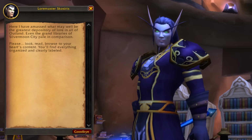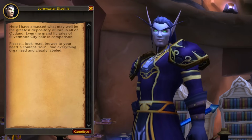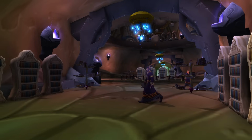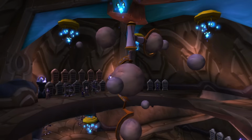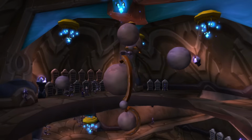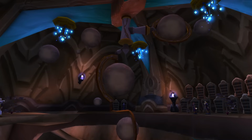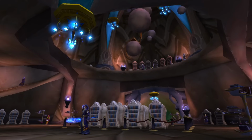There's also Lore Master Skosiris, I don't know how to say his name, but he says that even the Grand Libraries of Silvermoon City pale in comparison to this library, which I don't know if I believe him. It feels like Silvermoon City would have more, but I don't know. What do I know? I'm like, all right, maybe he's right. But what I love about this place is how many things are just spinning around. Like, you have the big light fixture on the ceiling, or it's not really a light fixture. It's like the big planetary thing that's just spinning around.